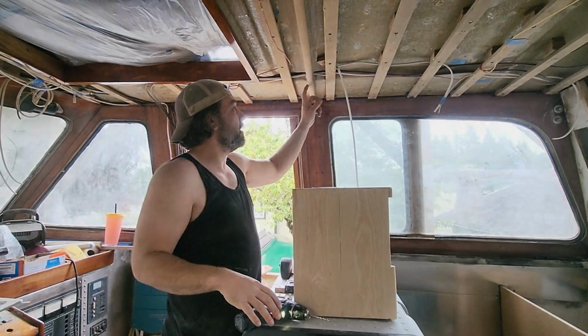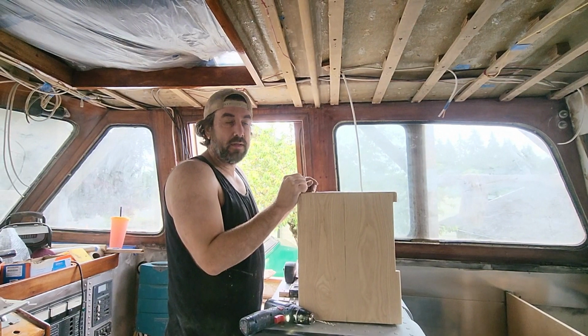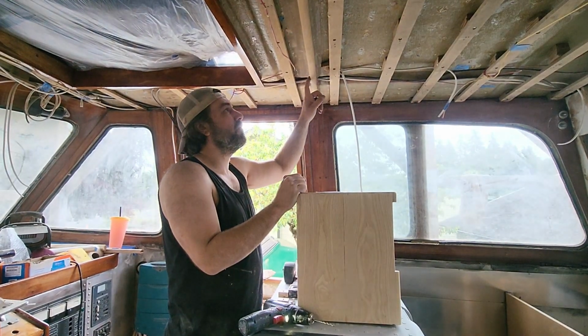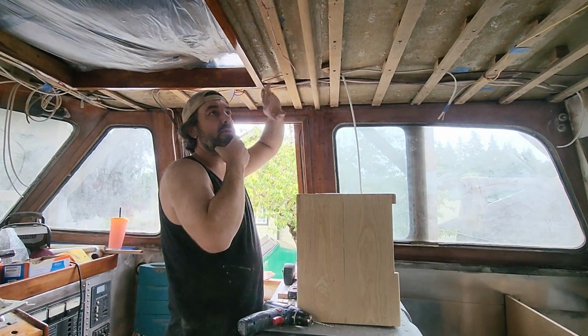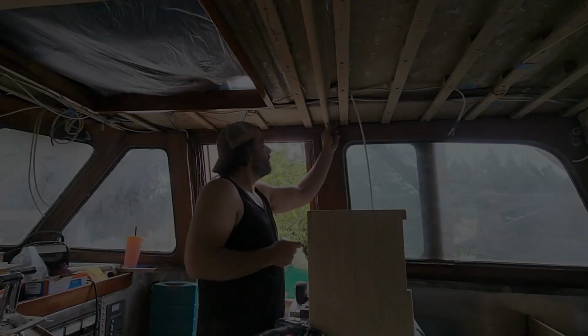For those of you who don't know, that's a beet. What is that made out of? This? Yeah. It's a bunch of lats that were epoxied in place and then held up, and then there's glass over the top.